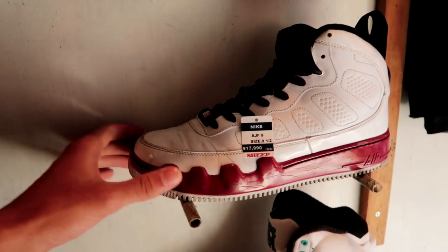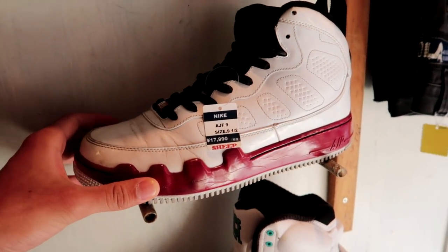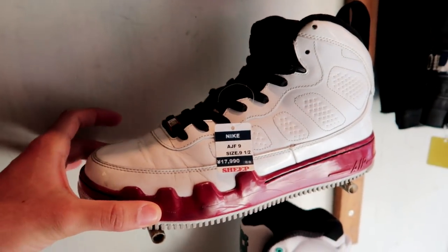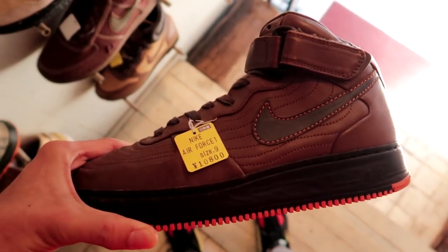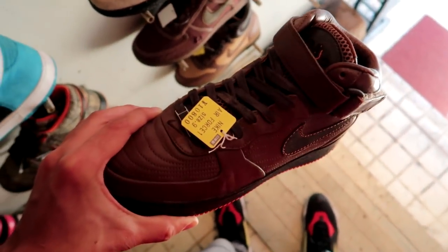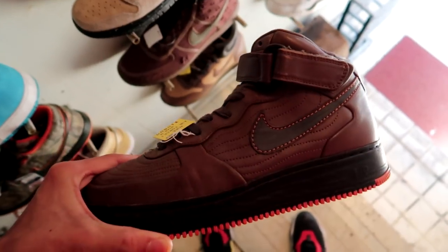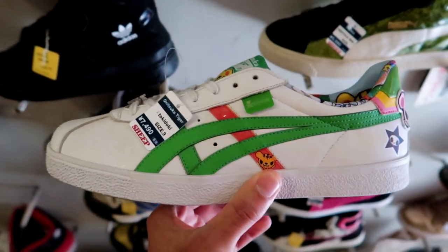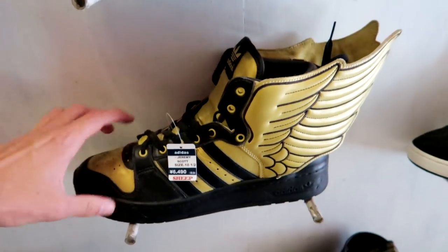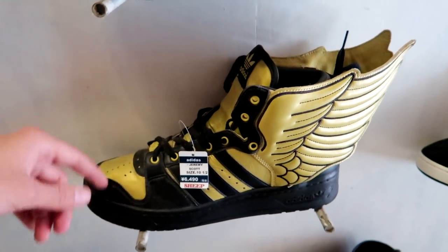This is something you don't see very often. An Air Force 1 Air Jordan 9 Fusion and this like white red varsity colorway going for about $200. These are some really cool Air Force 1s. I think these are some Charles Barkley Air Force 1s and this like brown colorway going for 10,800 yen. Onitsuka Tiger Tokidoki collabs right here. Jeremy Scott Adidas right here. Don't see these too often, going for 6,490 yen.